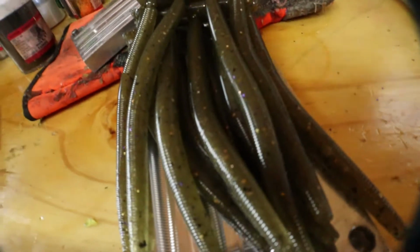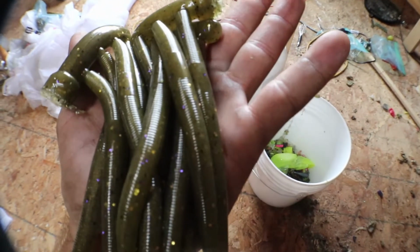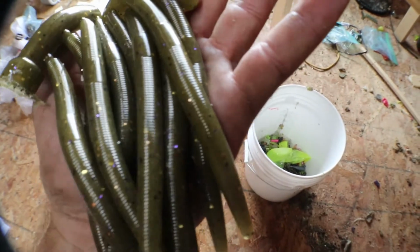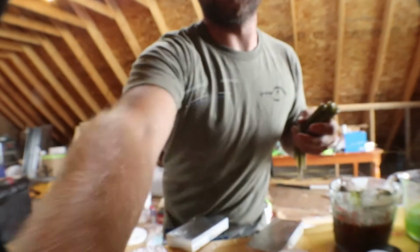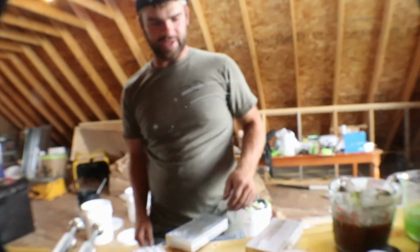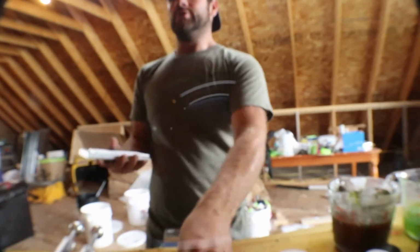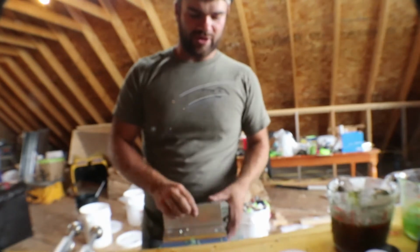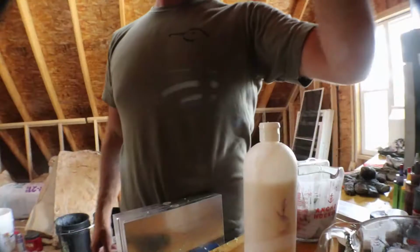There you have it. That is my olive goby salt lick. You can see the shine on the pearl powder. It does come through. Killer color for up here in the Thousand Islands region. I would have to believe that color would work pretty much anywhere. It's not so much of a goby color where I think another fish wouldn't eat it. In my opinion, it's probably one of the best green pumpkin colors you could ever throw.